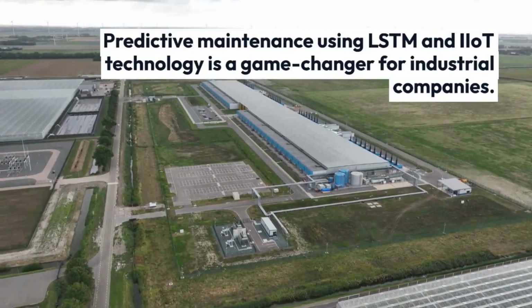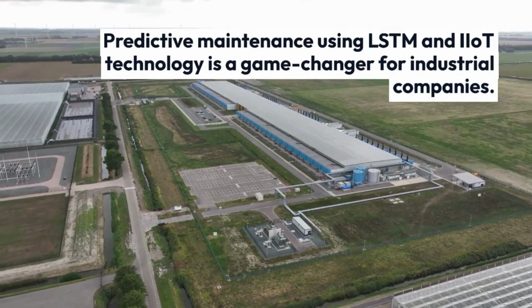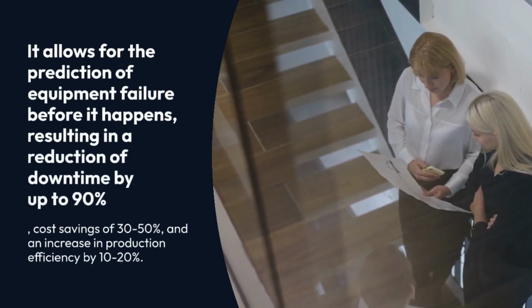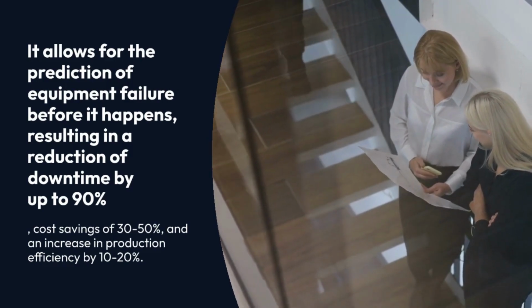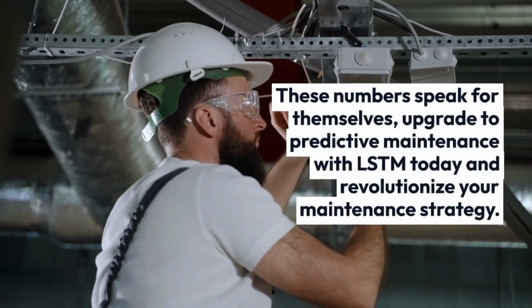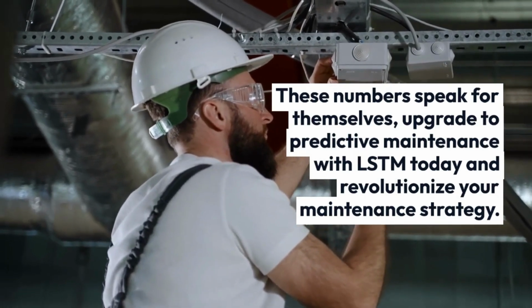Predictive maintenance using LSTM and IIoT technology is a game changer for industrial companies. It allows for the prediction of equipment failure before it happens, resulting in a reduction of downtime by up to 90%, cost savings of 30 to 50%, and an increase in production efficiency by 10 to 20%. These numbers speak for themselves. Upgrade to predictive maintenance with LSTM today and revolutionize your maintenance strategy.